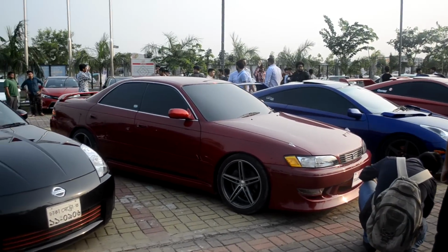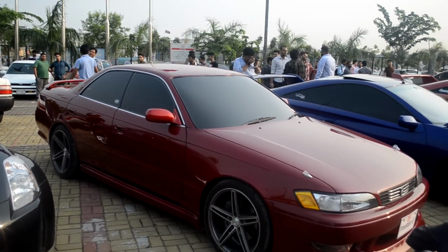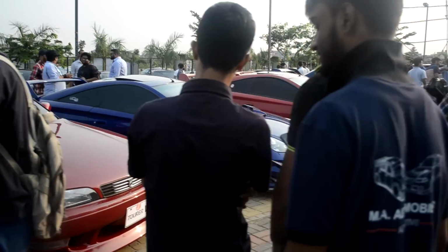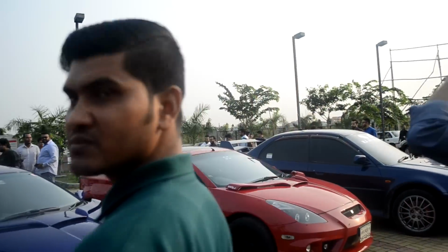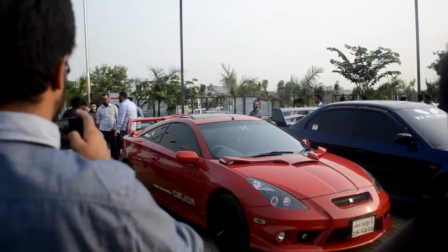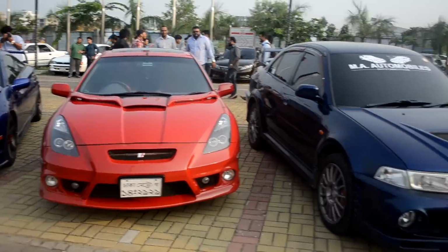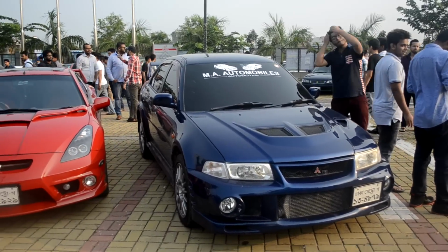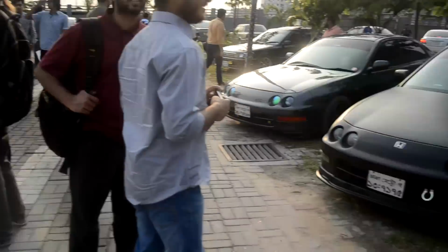JZX90 Mark II, 1JZ-GTE twin turbo. The engine is stock, but the car is very well done, modified. That's a Celica GTS. Another Celica. It's not a GTS, it's a GT. 1ZZ automatic. That one has a 2ZZ. This one has a 1ZZ auto. This is an Evo 6, as far as I know. 4G63 all wheel drive, 300 horsepower. Pretty basic stuff, but marvelous.